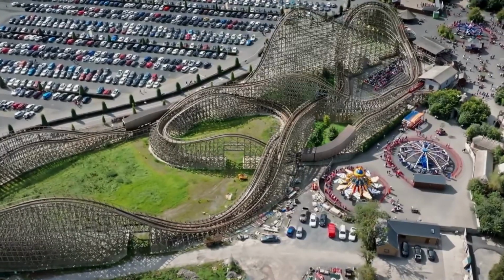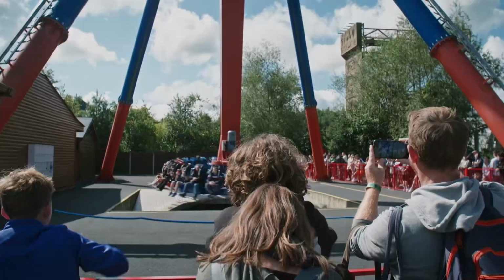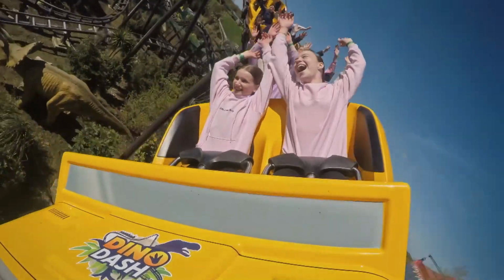The shots of Cú Chulainn and how it kind of dwarfs the park look really awesome, but also the other rides they've got there are quite decent flat rides as well.